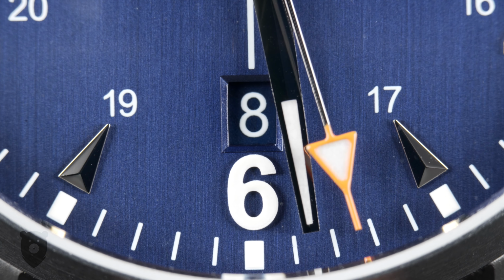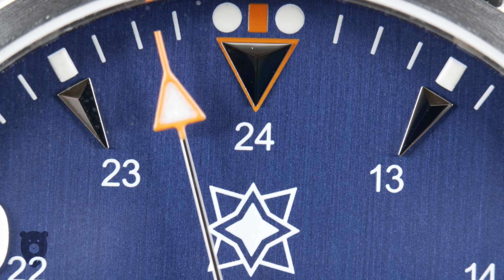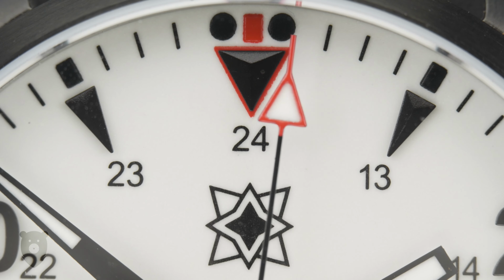The triangular indices, in every sense of the word, are all applied, as are the lume digits at 2, 4, 6, 8 and 10, which all look very impressive on the macro. And really, the only fault I could find is the 12 triangle being slightly misaligned on its back orange triangle. But you never see that with the naked eye.